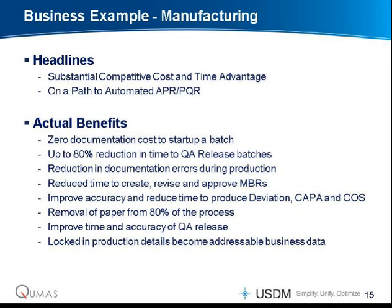But we're also seeing a lot of side benefits in there: removal of paper from the process, improved accuracy, and possibly in the future, the most important is the exposure of what was previously locked in production details. And we see this kind of solution as being on the way to an automated annual product report, and moving the product reporting from being a point in time to being a continuously available report. And that seems to us to be doing the same thing for the documentation and reporting side of the business as previously ERP did to the physical manufacture.